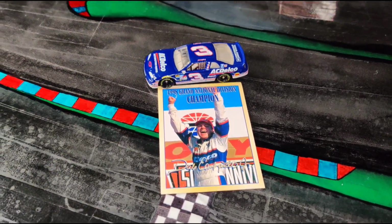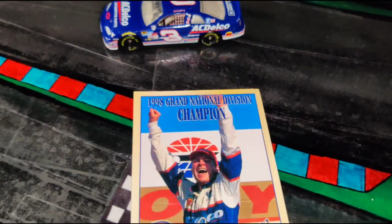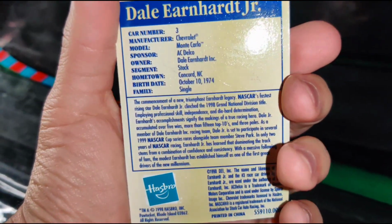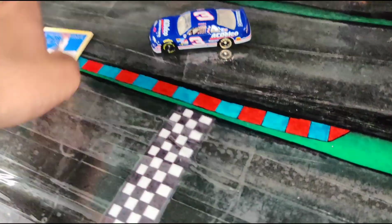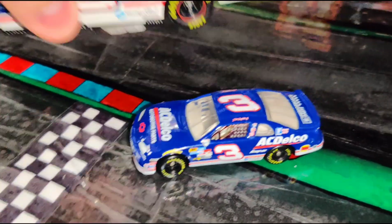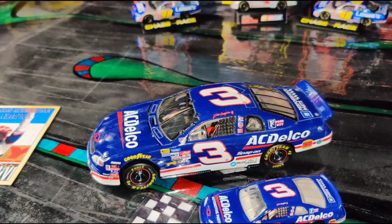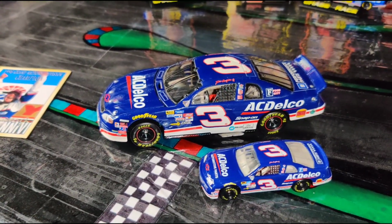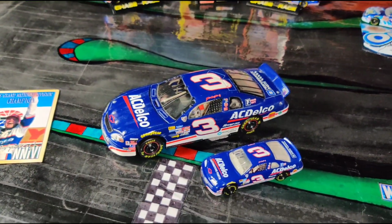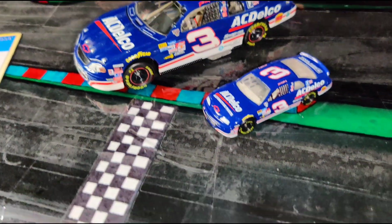All right, so next up we have this Dale Earnhardt Jr., 1998 Grand National Division Champion. So I'm pretty sure that was the Busch, now Xfinity Series. So that's pretty cool. Got the number 3 AC Delco car right here. I actually do have this one in, I forgot what scale this is. I think it's like 1/30-something. I think it's 1/44 or something like that. It's in between 1/64 and 1/24. That's all I know.